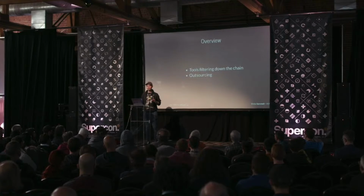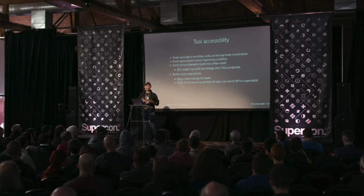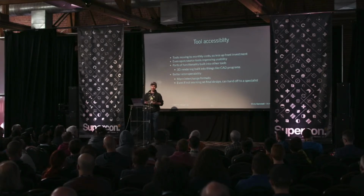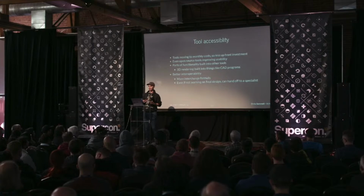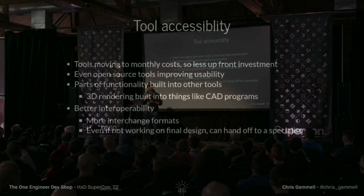And again, it's because tools are more accessible here. If you are going to be using things like Adobe, Illustrator is just a monthly cost now, and that opens up a lot of options. You might go open source as well. I use Inkscape all the time, and I love it for that sort of thing.